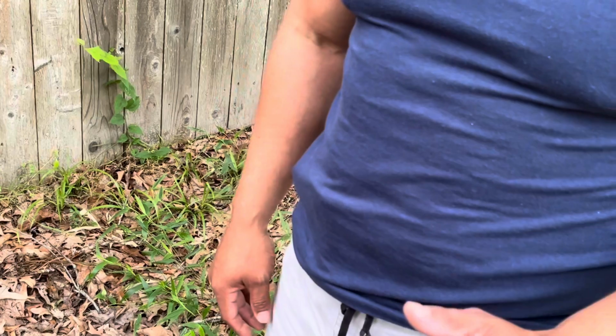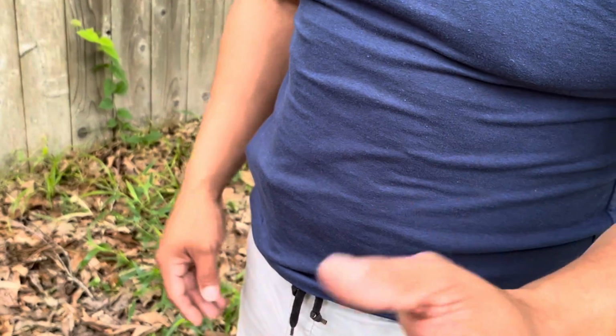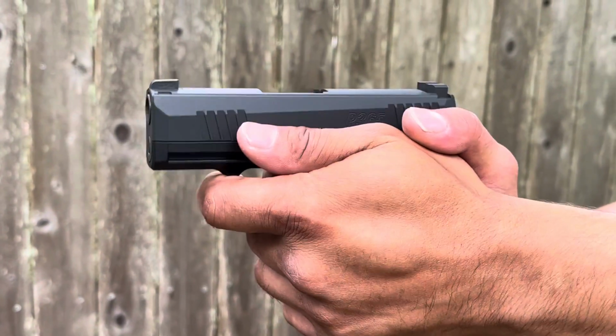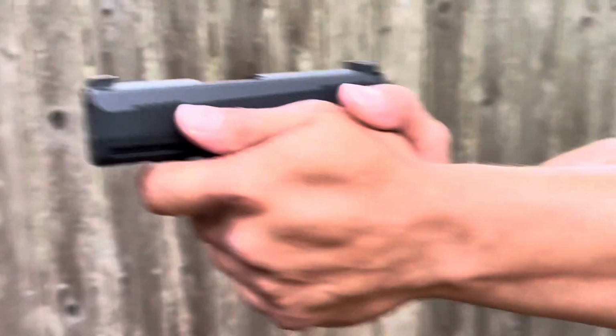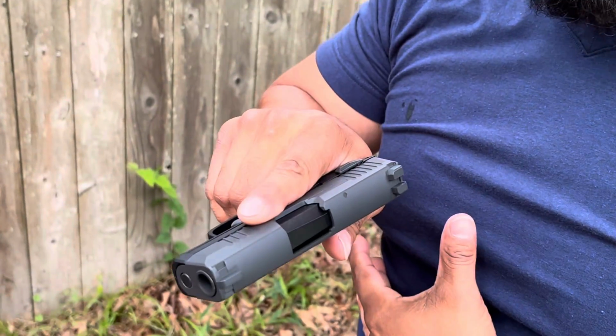Now, another exercise you can do when you have your less dominant hand really busy: you can holster your shirt up just like this, pinch it with your wrist, go down, grab your pistol, two shots to the head, change your magazine, two more shots, just like that. Make sure you keep your finger off the trigger.